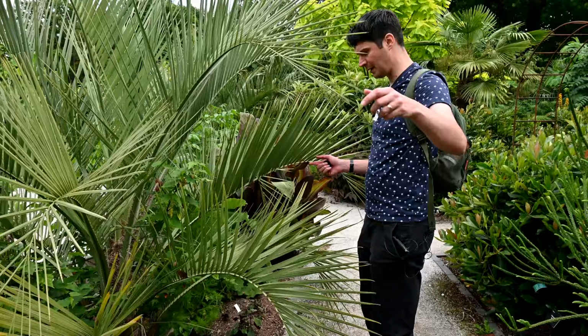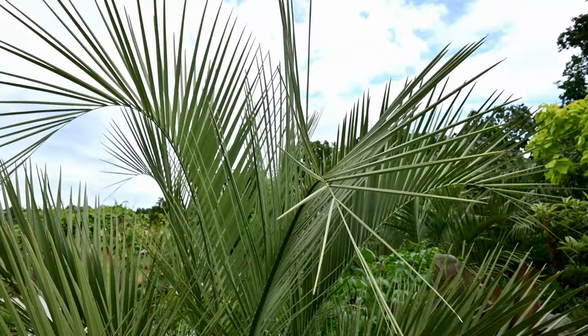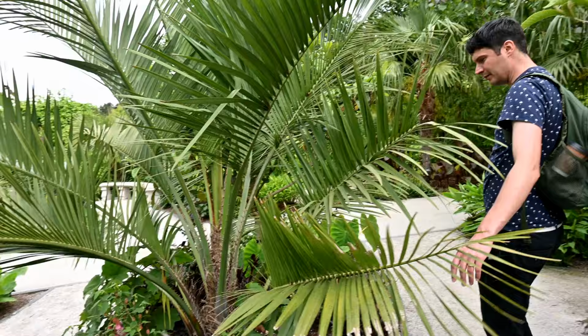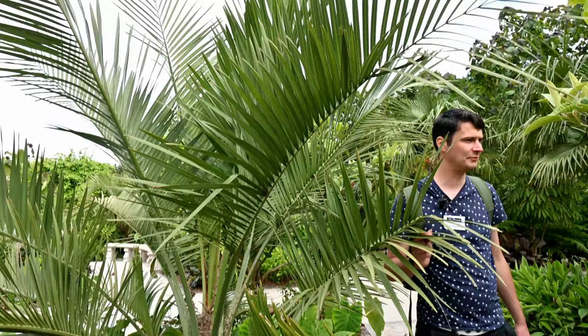So this is Butia capitata var. odorata. I just call it odorata. Beautiful specimen here. It's one I grow in my garden. There's quite a few here at Wisley, including this much bigger specimen over here. Beautiful palm, really tropical looking. Common name's jelly palm because the fruits can be made into a nice sweet jelly.